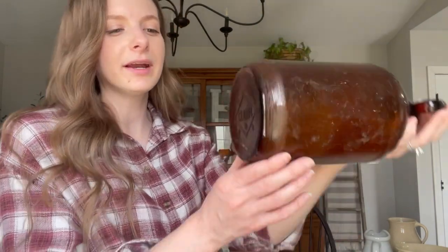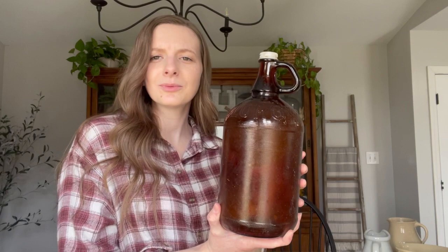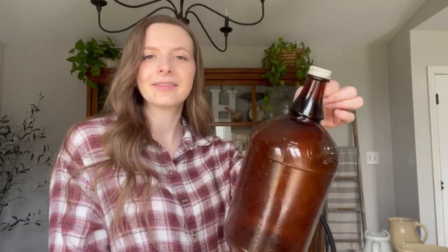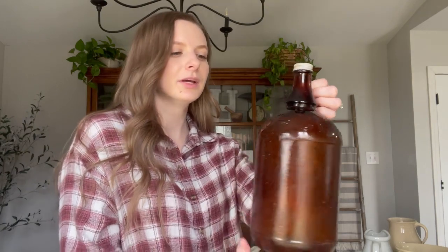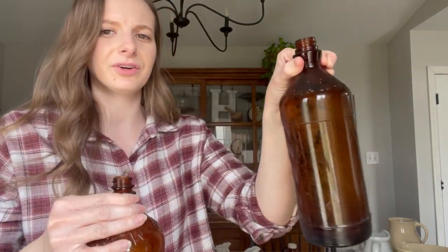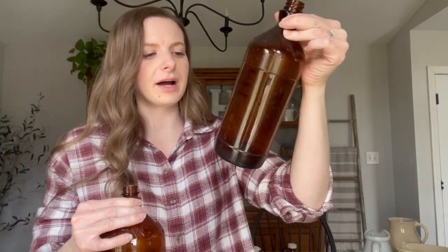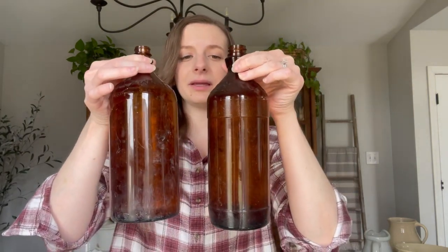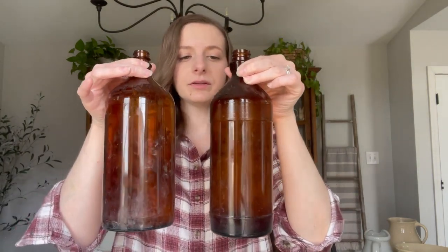They say Clorox on the top. This is the biggest one that I got. I just think these are so cool. I don't know why, but I really love them. And I've always wanted to collect them for my laundry room shelves. So I got this one. This one says Rainbow Full Court. This is Clorox, and they're really dirty inside. I figured I would put some hot water and some soap in them and let them soak. So I got these two.